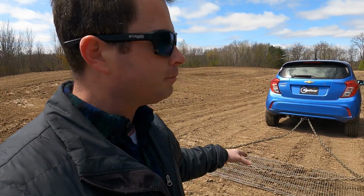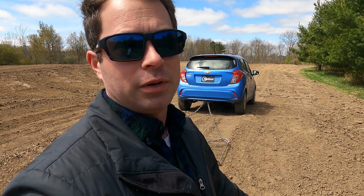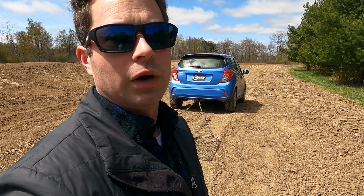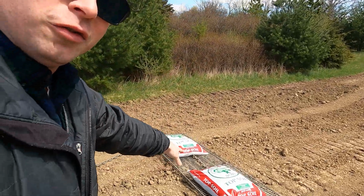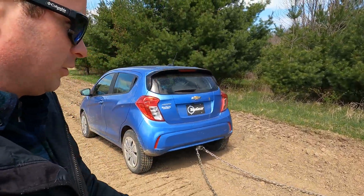It'll clean up a little bit, and then long term I'm gonna probably fabricate a little metal drag leveler to do maintenance on it. But I'm gonna try this out and see how it goes. All right, so now I got my 2 40-pound bags of topsoil on it just to weigh it down.